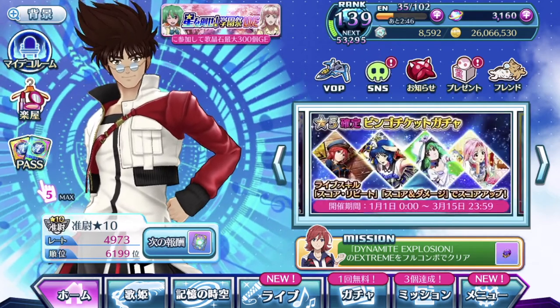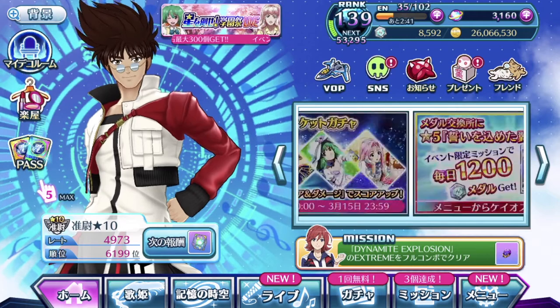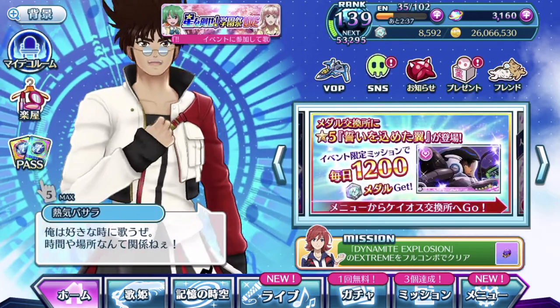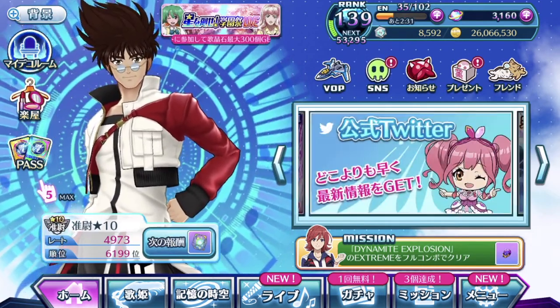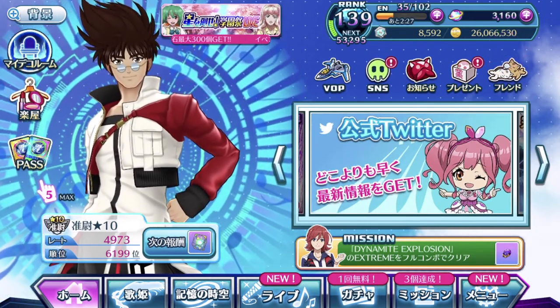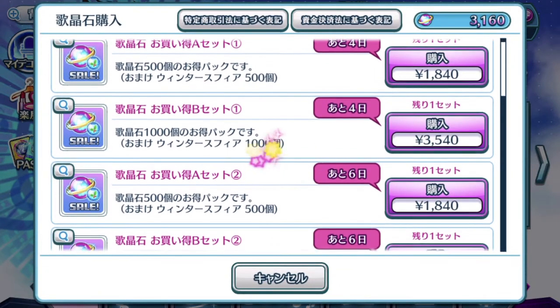If you have not started playing the game just yet for today, why haven't you? You would probably have noticed a notification saying that there's another round of discounted singing stone packs as usual, because you know Dana wants to leech our money, but I'm kind of thankful as well, because it's always cheaper to purchase discounted singing stone packs.